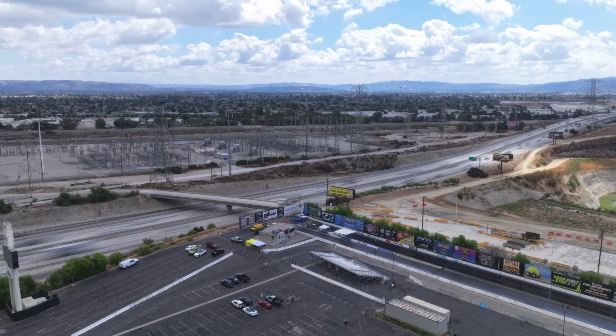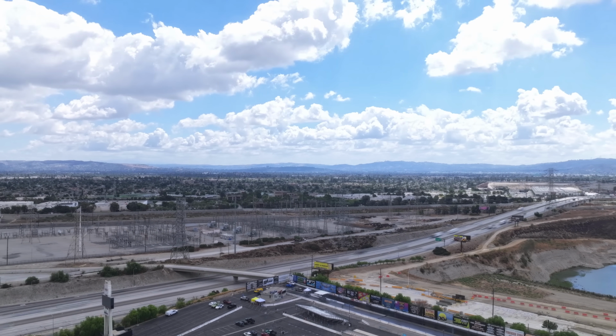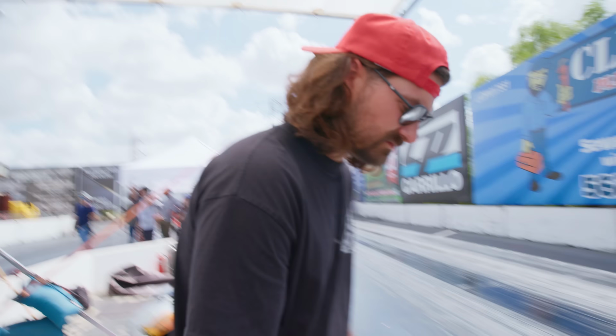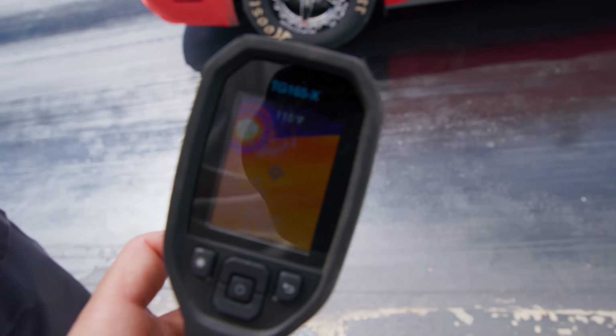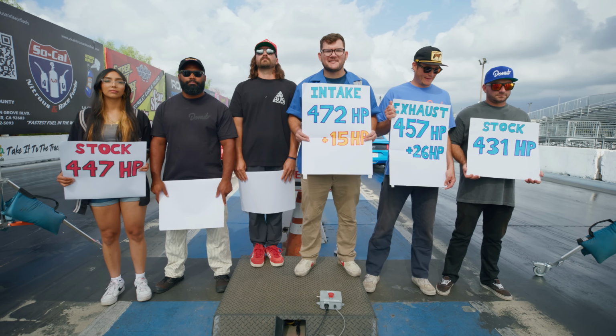Now, we have been having a hard time getting consistent runs, and I think that's partly due to changing track conditions. Every time we come out here, it's a little bit different, and it changes throughout the course of the day. So we're gonna take runs over the course of the day, and we'll measure the track temperature during those runs so we can see if there's any correlation between our ETs and the track temperature. All right, let's get to it.